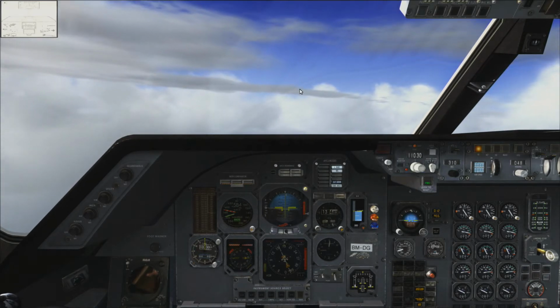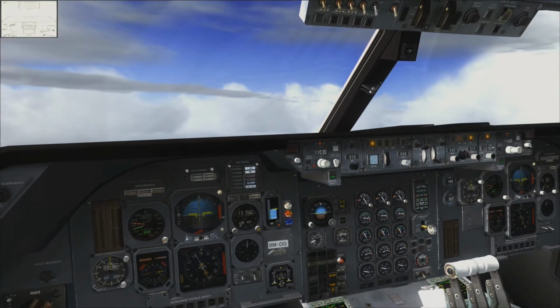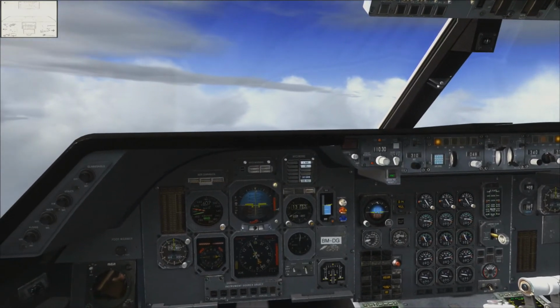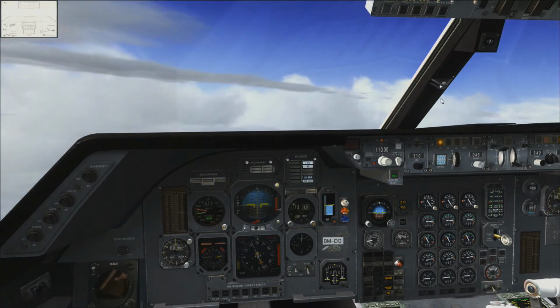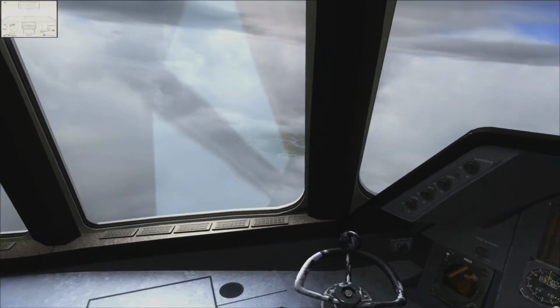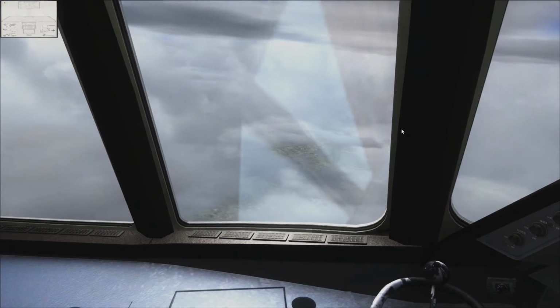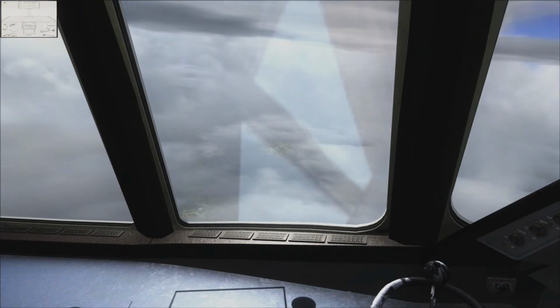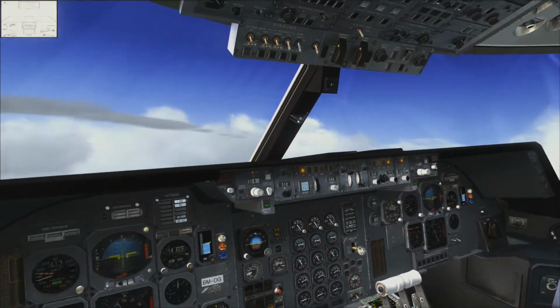Yep, we're up to the 310 now at 2,000 feet a minute. What is that? Brake system select. Oh, well, we're hitting the top of these clouds. Still going to be too cloudy to see anything. But at least we're out of the rain.